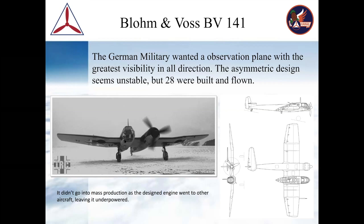So this aircraft, the Blohm & Voss, design engineers decided, okay, we'll just put the cockpit over to the side. We don't need an engine in the cockpit. Let's just make the whole thing glass. Unfortunately, or fortunately, they only built 28 of them. And because there was not a huge supply of particular engines, they were not able to prove its worth, and other aircraft, more traditional styles, went into mass production.